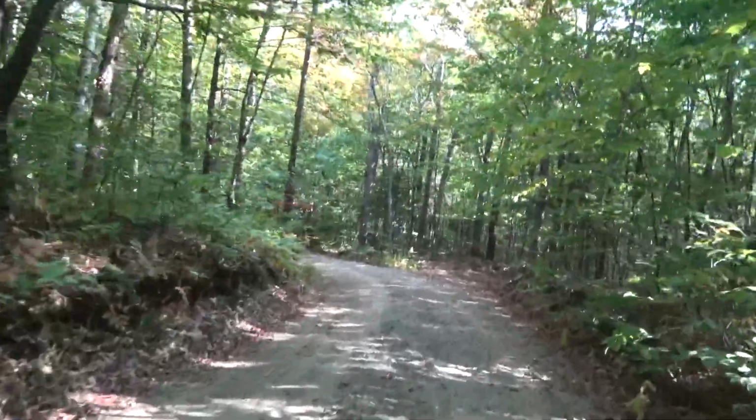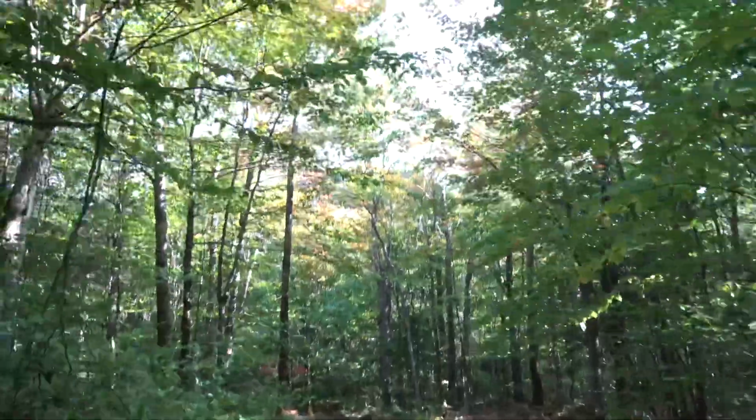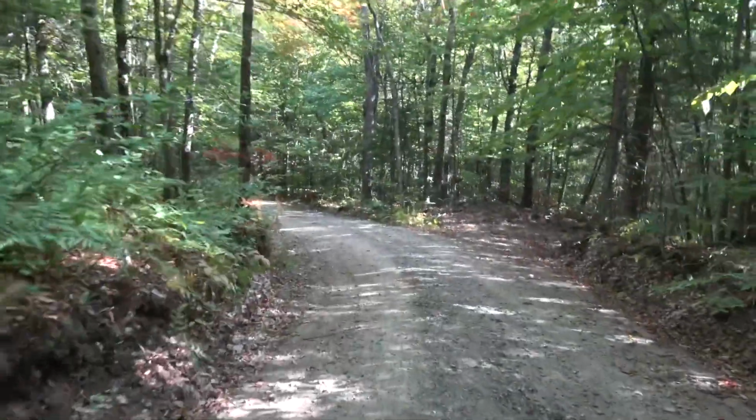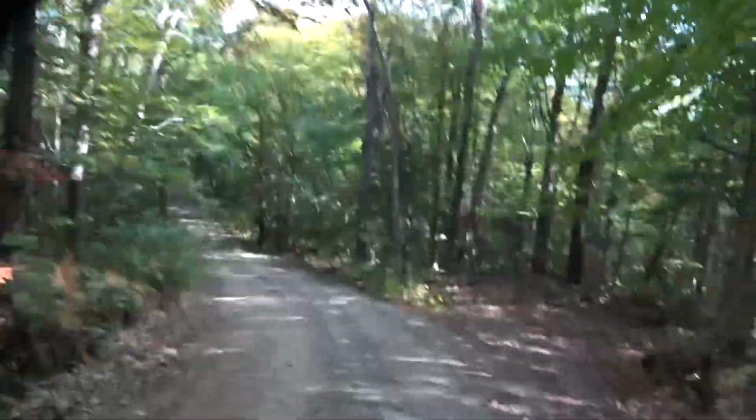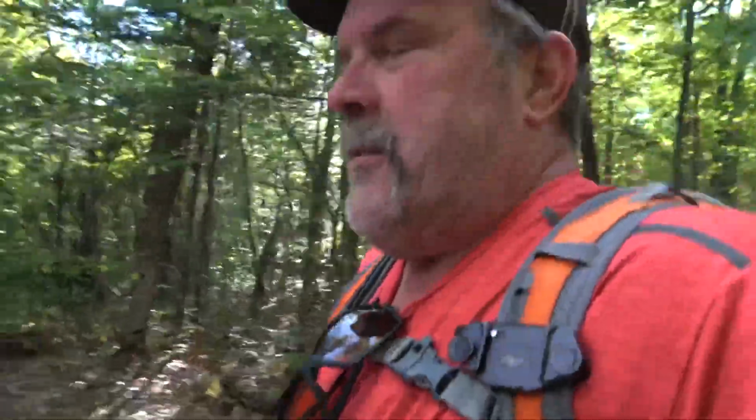I don't know if you can see through the woods. You probably can't. But I can definitely see the mountain in front of me. It looks like a little bit of a hump. So once I hit the trail, I'll turn you on, show you what I can show you, and we'll take it from there. All right, talk to you soon.